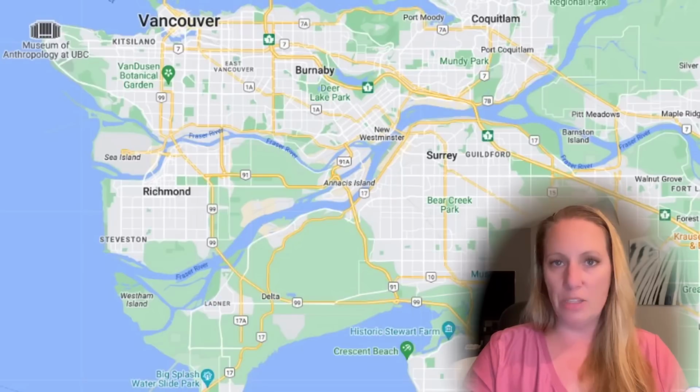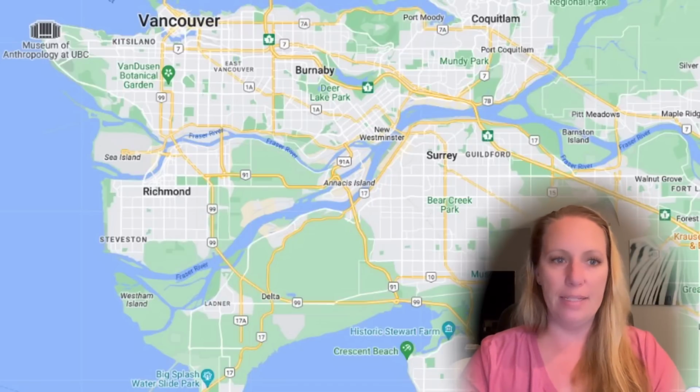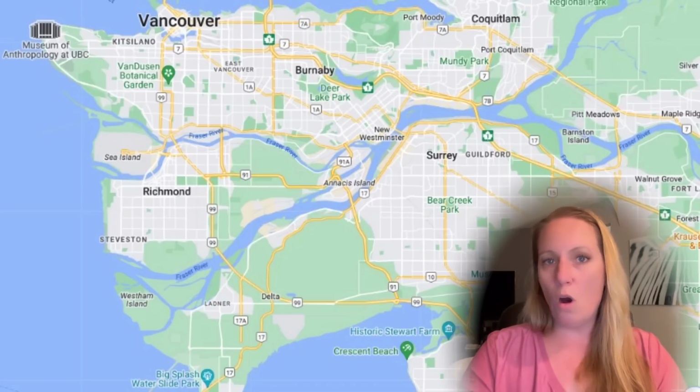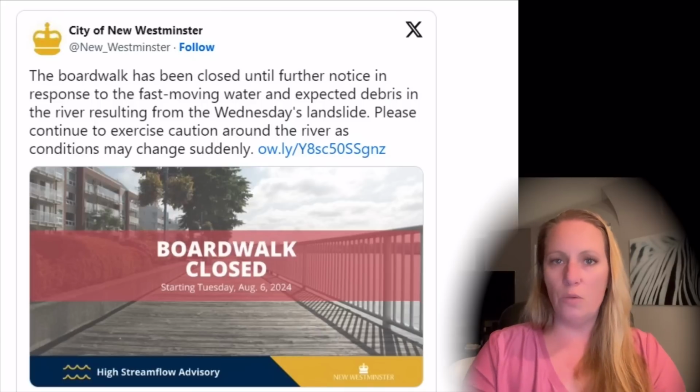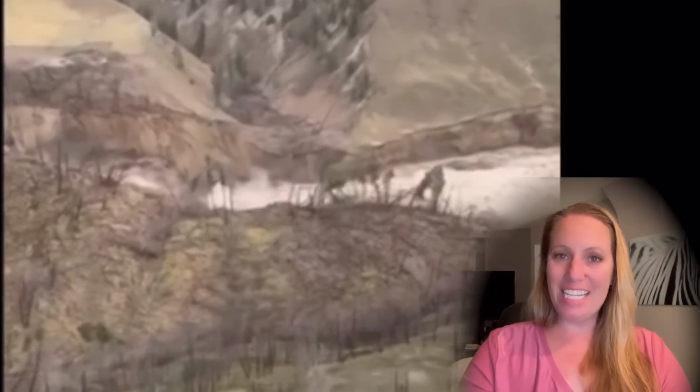I'll show you an announcement here of the city of Westminster. Here is a map where Westminster is. So this is basically, this blends into like Burnaby and Vancouver, Richmond. This is all one area basically. And they have a nice boardwalk. There's condos and you can walk along the river and it's usually not a problem. But they have announced that it has been closed until further notice because of that fast moving water and the debris.